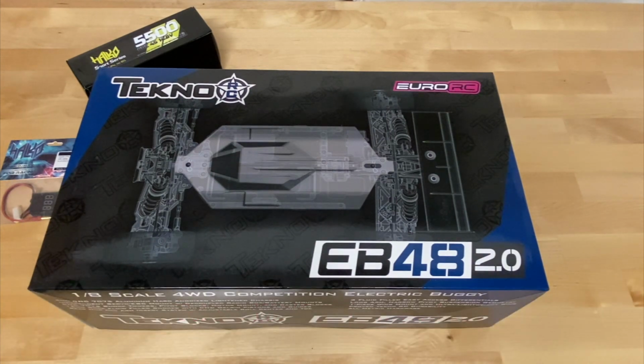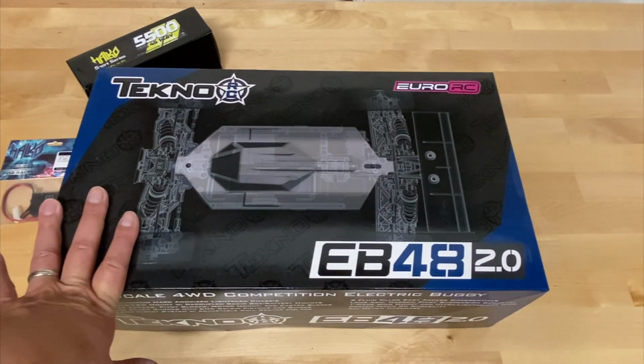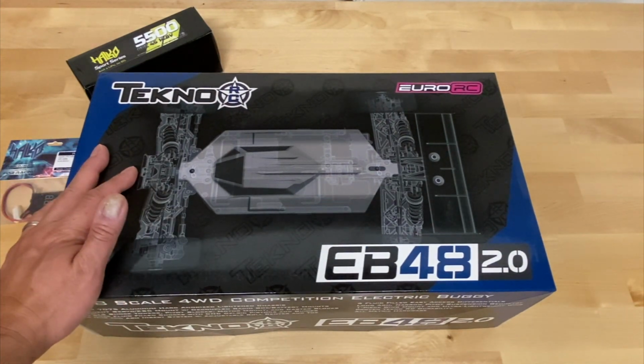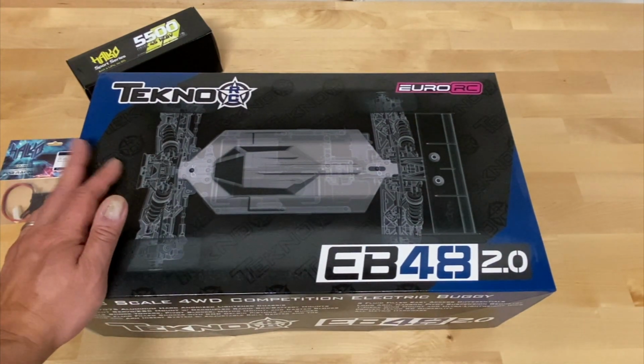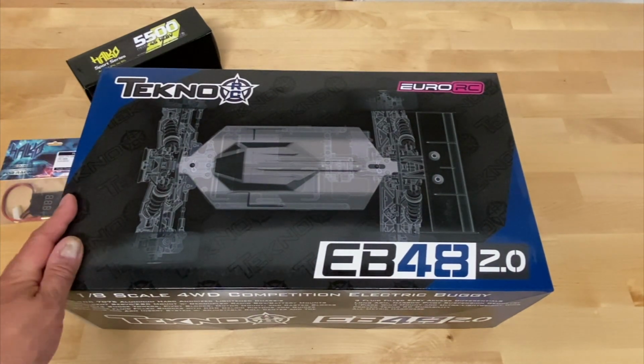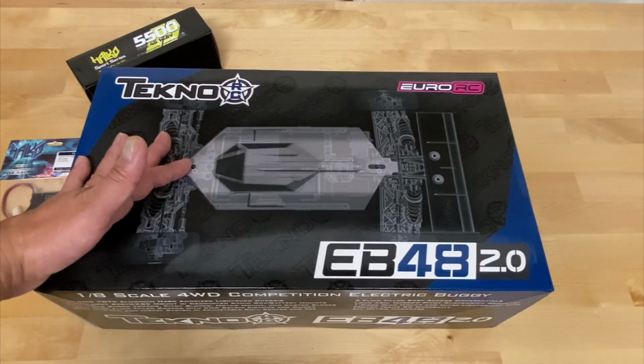Super excited to bring you a brand new type of vehicle to the channel. This is the Tekno EB48 2.0. We're going to be doing a little unboxing. This is exciting for me because I've never had an 8th scale buggy. Believe it or not, I've had a lot of 10th scale, 8th scale truggies, 8th scale monster trucks, large scale stuff, but I've never had an 8th scale buggy.